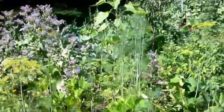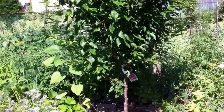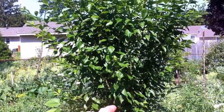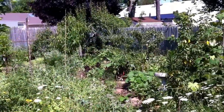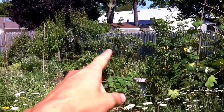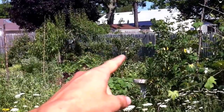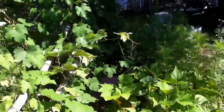And I haven't watered any of the trees that I planted in here. There's got to be about 20 trees in here. I haven't watered any of them. This one has done the best so far. It's gotten huge, but all the peaches and everything are doing good. Some of the apples are doing well. You can see an apple right there, Golden Delicious, doing pretty well. A lot of the grapes are doing good, as I was showing you.